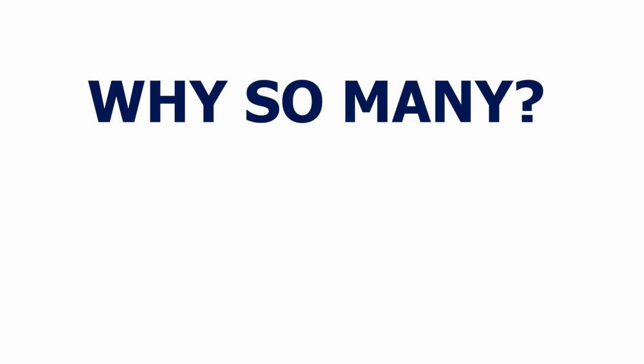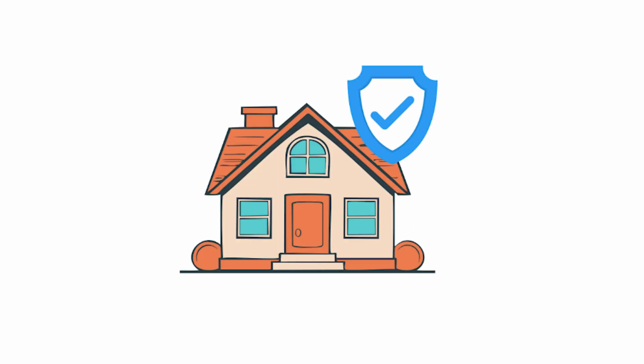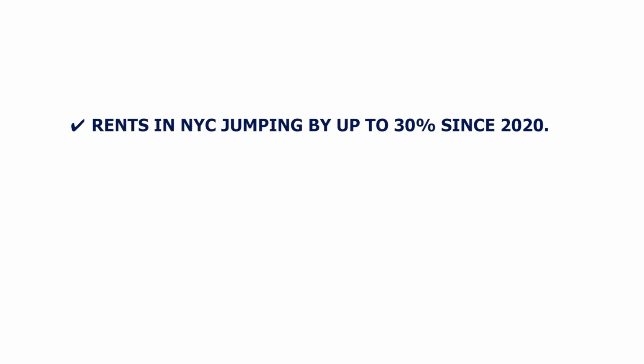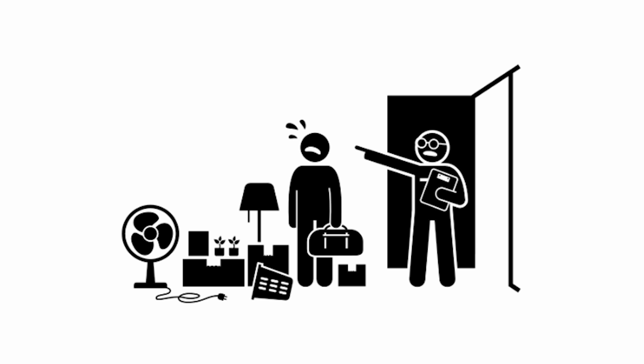Why so many? The answer is complicated, but it starts with the pandemic. During the pandemic, New York had a strict eviction moratorium. Landlords couldn't legally remove tenants for non-payment. That moratorium ended, and now courts are clearing a massive backlog of cases. Combine that with rents in NYC jumping by up to 30% since 2020, inflation making everything more expensive, and wages staying flat for most working-class families. Add it all up, and you've got a perfect storm for evictions.